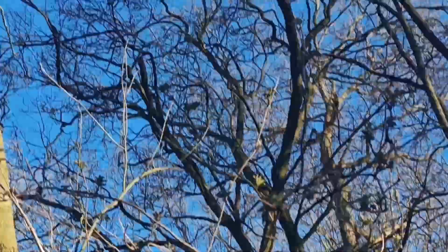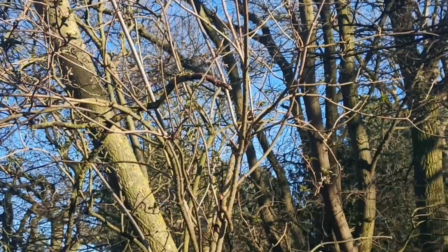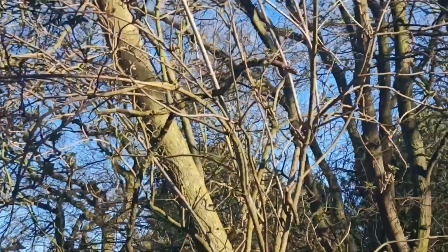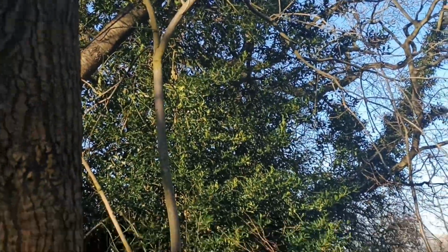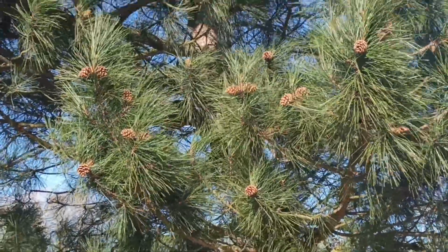These trees are the bare ones. They're called deciduous trees. They shed their leaves when it comes to wintertime. They shed them in the autumn. But the trees that don't shed their leaves are called evergreens, and that's that one right there. It's an evergreen because it's green all year round. This is an evergreen tree, this one.